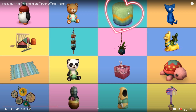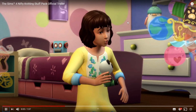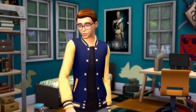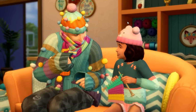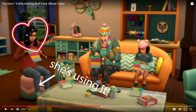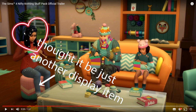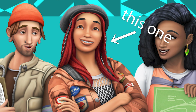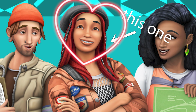Oh, puffets. I wonder if we could actually use those. I'm really loving this song. If you want to know what it is, it's called That's Right by Sexy Beats. I'll put that up on the screen there. Hey, is this the new dance I've heard talk about? I love that girl's hair. I love this new thing that they've got going on where they put stuff inside the hair, like silver and... I think in the Eco Lifestyle pack, they had a new hair where it looks like there were chains coming out of the girl's hair. And I love it.